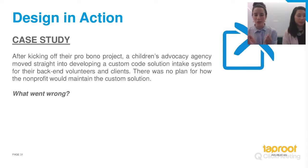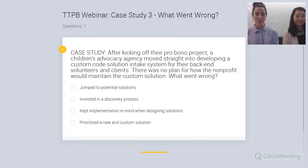So opening it up again to the group, what do you all think went wrong in this case? And we have multiple choice again. So again, this is a team who is working with a child advocacy organization, helping them rebuild their volunteer intake system, and landed on building a completely custom code solution without a plan of how to maintain the solution over time. So the options are they jumped to potential solutions, they invested in the discovery process, they kept implementation in mind when designing solutions, they prioritized a new and custom solution.